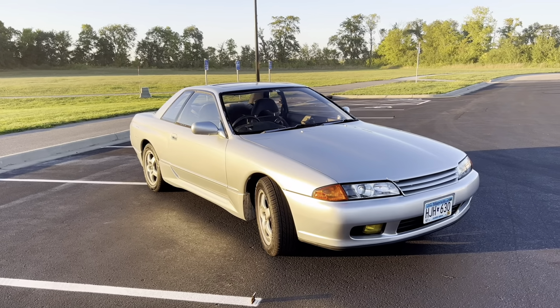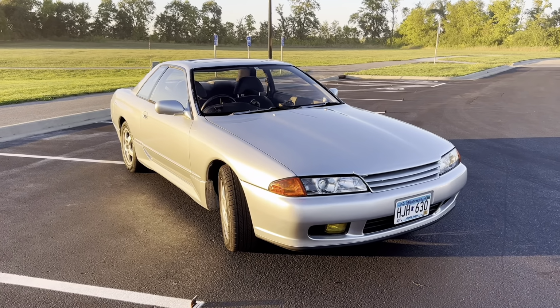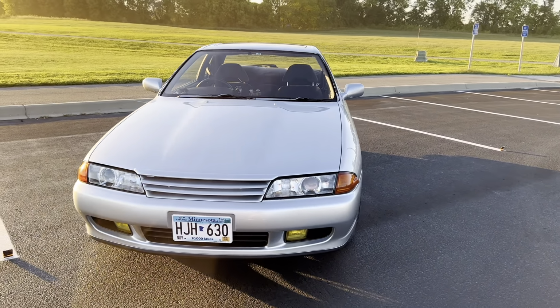Like I said, this car weighs about 2,800 pounds. If you get specific models, sometimes the weight changes, but this car is rear-wheel drive. Obviously, compared to the GTR, which is all-wheel drive.